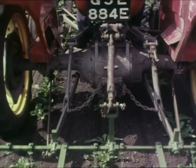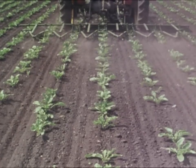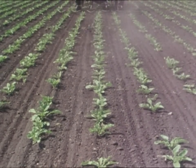And by fitting rear-mounted harrows, the weeds are brought to the surface where they quickly dry out. The harrows are three-point linkage mounted and can be lifted from the ground for instant clearing.